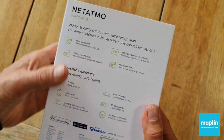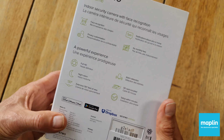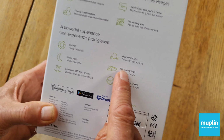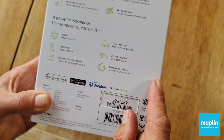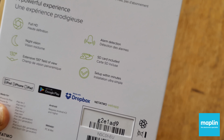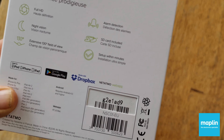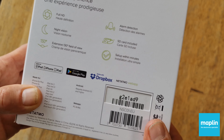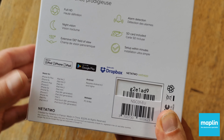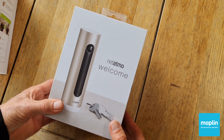I love this. I've had intelligent doorbell video solutions that I've had to pay through the nose to access the footage of. Full HD, night vision, wide field of view, SD card included. That's really good because that means that I can locally store the video images that it takes and I don't have to pay loads of money to keep them in the cloud. Although if you want to keep them in your cloud solution, like Dropbox, for example, that is available. Very cool. Very elegant packaging.